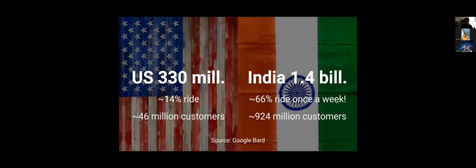The United States has 330 million people, 14% of them, give or take, ride a bicycle sometime within a year. India, most populous country in the world, has something like maybe 66% of the population riding a bike once a week. So when you look at the average customer size for the United States, give or take about 46 million. And when you look at what India has, it's about 924 million. So way, way more customers.